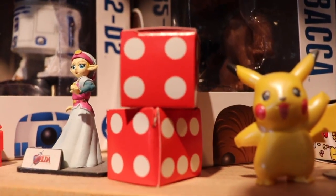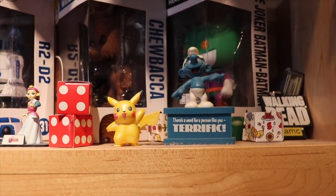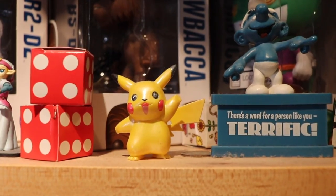And this is a Japanese candy box. Both of these little dice are. Why do I still have them? I think they are adorable and they're super cute and they had caramel in them at one point in time. Obviously a little Pikachu.